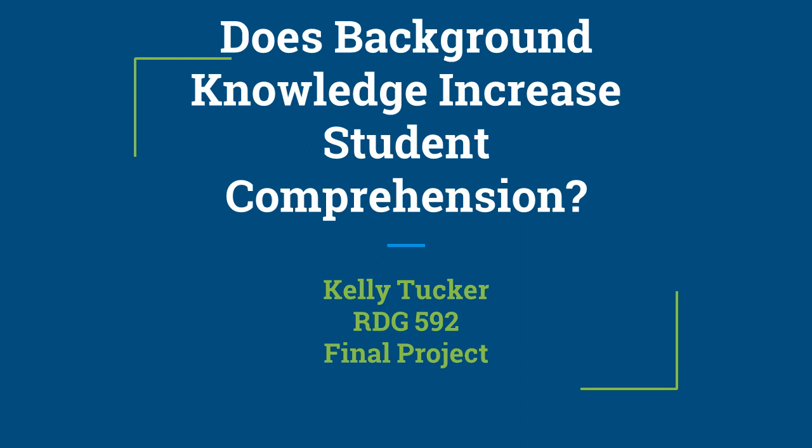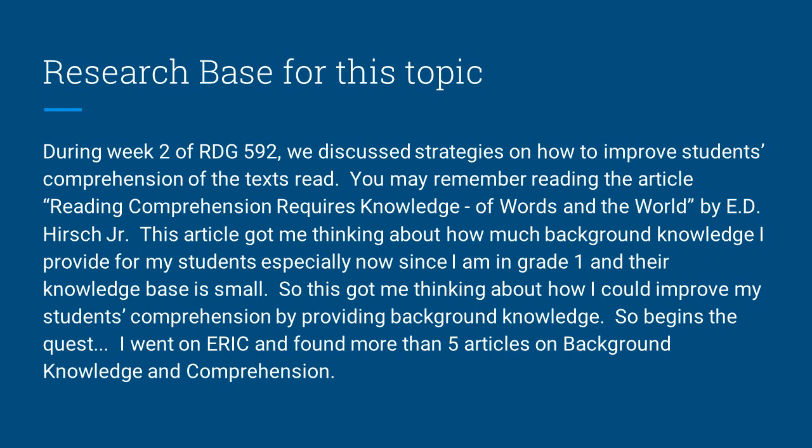Does background knowledge increase student comprehension? During week 2 of RDG 592, we discussed strategies on how to improve students' comprehension of the text read. You may remember reading the article, Reading Comprehension Requires Knowledge of Words and the World by E.D. Hirsch Jr. This article got me thinking about how much background knowledge I provide for my students, especially now, since I am in grade 1, and their knowledge base is small. So this got me thinking about how I could improve my students' comprehension through background knowledge.